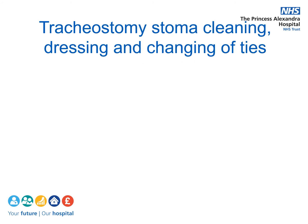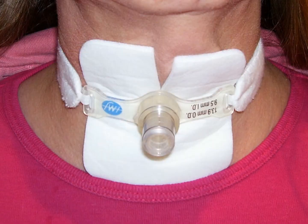So on to cleaning the tracheostomy stoma itself, doing the dressing and changing the ties. We can see here that this patient has a tracheostomy in situ with a stoma dressing that looks nice and clean underneath the flange, and it's tied in with a Velcro tie. And the eagle eye amongst you will notice it's a 9.5mm internal diameter tube, and the flange is upside down.